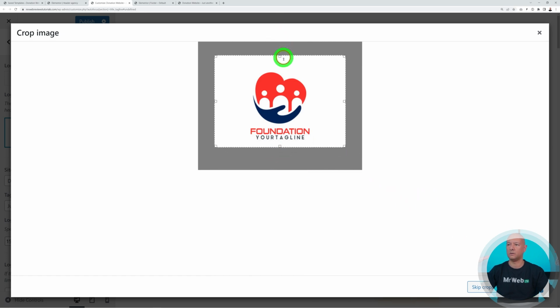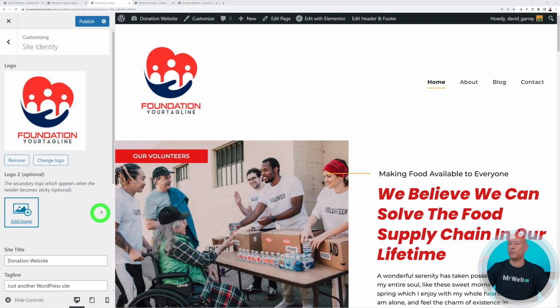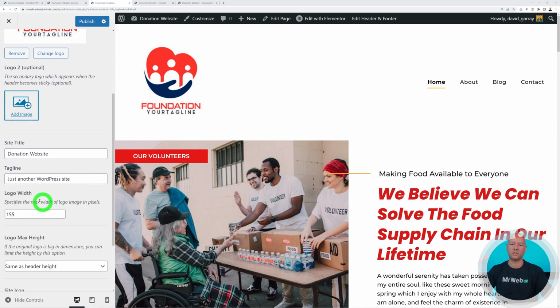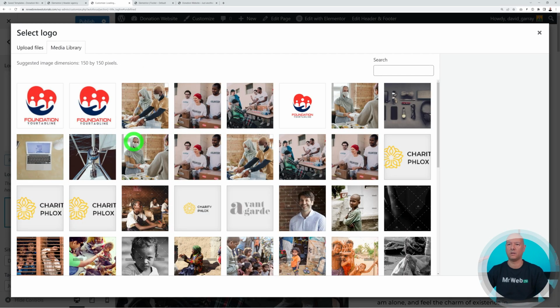So let's crop this slightly and then insert. So now that's not too bad. As you can see, it does match our colors here, which is fine. Now clearly this is way too big, you know, so we have to reduce the size. Now if you scroll down here, as you can see, it says logo width. This is not actually related to this one. This is just for the site title and the tagline. Now for the logo itself, you can reduce the size simply by clicking on it again.